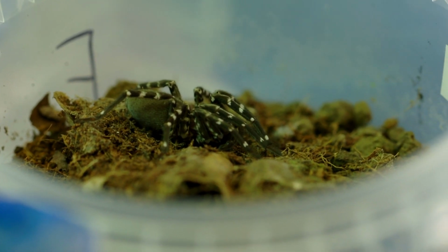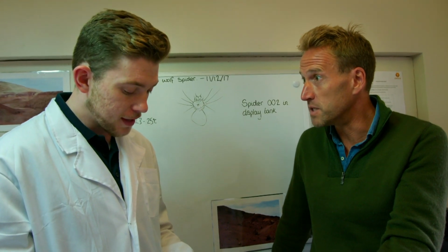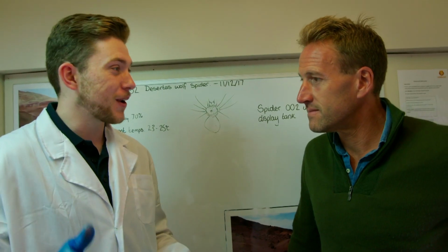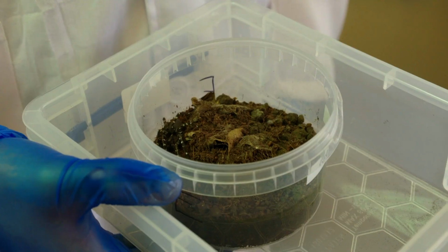Now, I know that you wanted to release these back onto Madeira. How close are you to actually being able to do that? We're ready to go. We're just sort of waiting for the politics and the governments to be fully ready to start introducing animals back.